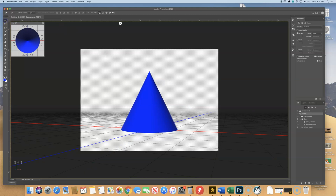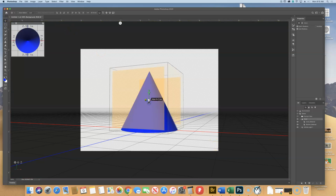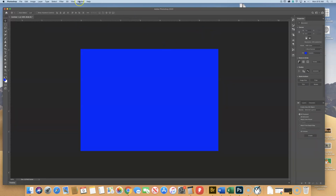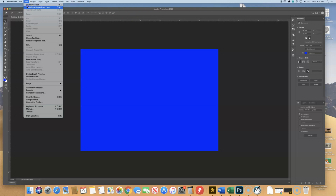Then take our Move tool and click to actually select the cone itself. And whoops, I went too far. I did undo too many times. Let me do that. Redo.